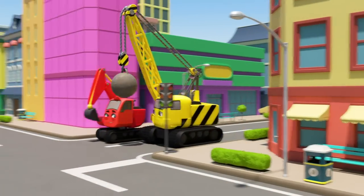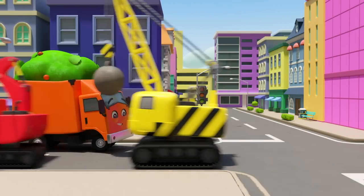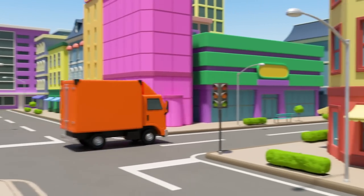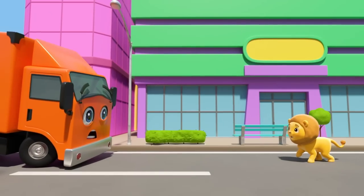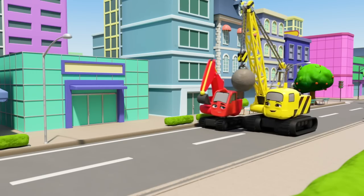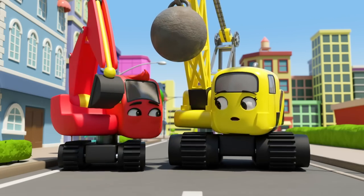Hey, it's Digley and Dazey, driving along the road. And there's Tony the truck. Hi, Tony. They've all got work to do. Tony's on his way to deliver some boxes. Look, the baby lion. Tony is scared. He's running away. Digley and Dazey wonder what he's running from.